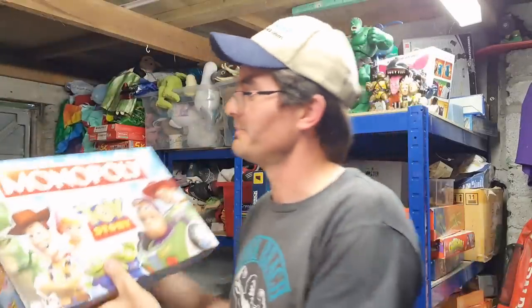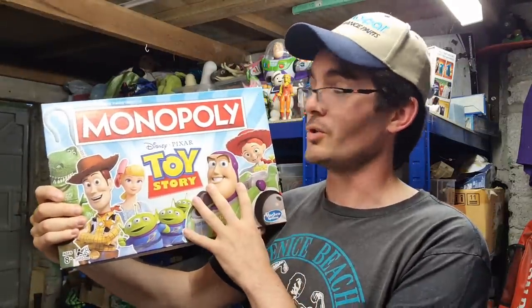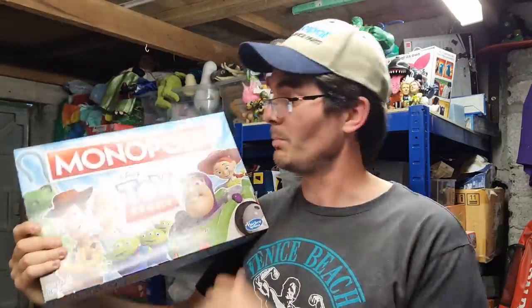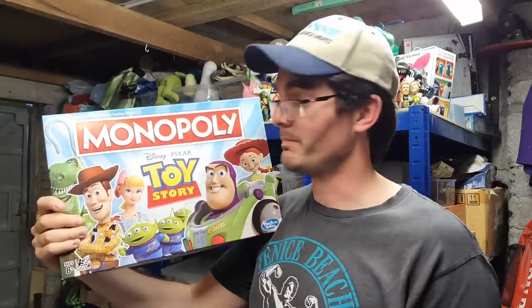Right, this next sale. I bought this at the boot sale on Sunday. Monopoly Toy Story. I paid £1.50. The seller said it was all complete. I opened the box and it did look pretty new in there. And lo and behold, it is all complete, which is great.